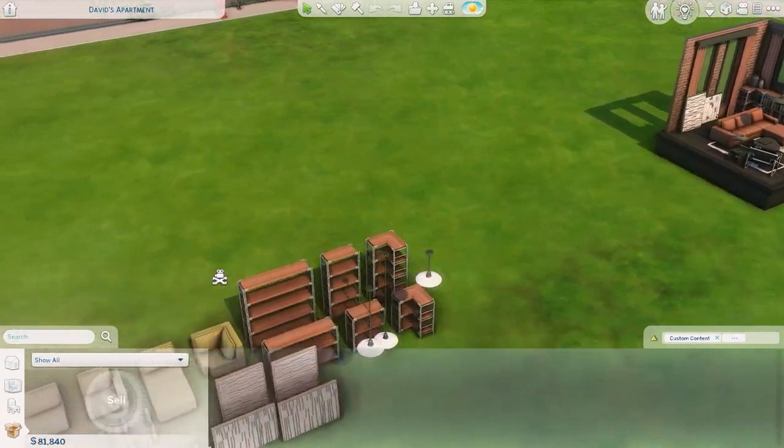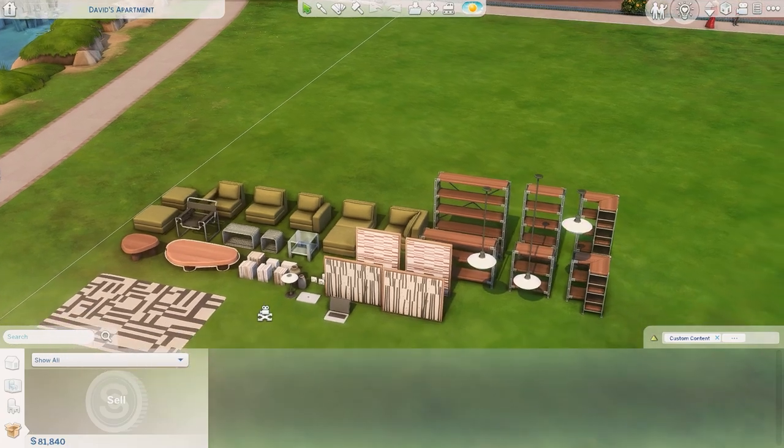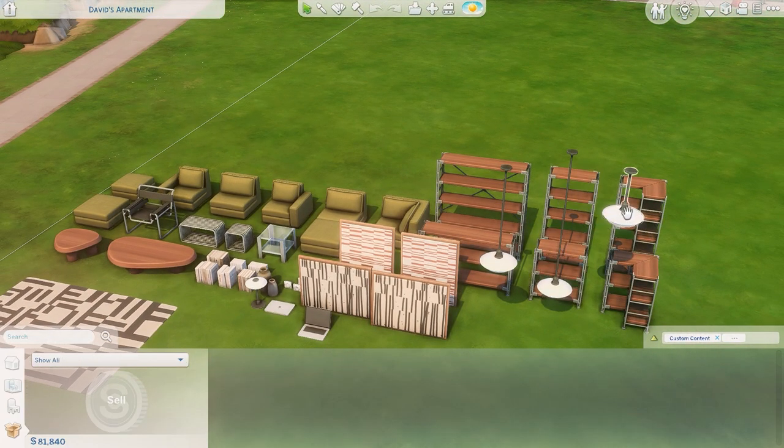So I'll show you guys what comes with this set. It's not a huge set either, but it does have some options. We have bigger bookshelves as well as the smaller ones. We have different lights here, different leaning and non-leaning paintings, all the couch pieces, which you guys already know I love this couch. We have this glass end table as well.